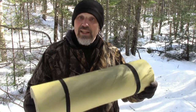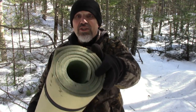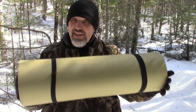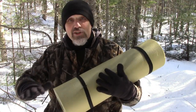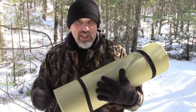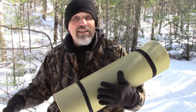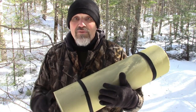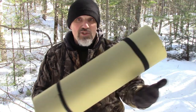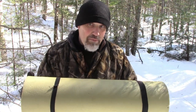materials and fire. So let's talk ground camping. This here is a closed cell foam sleep pad. This one I can lay directly on the snow and sleep on without having the ground sucking the body heat out of me from conduction. So closed cell foam has been a lifesaver for me.